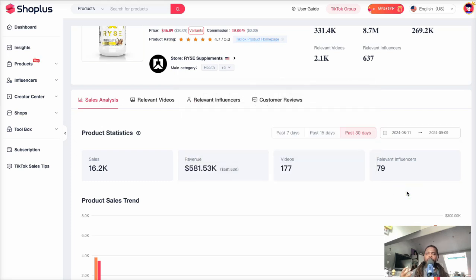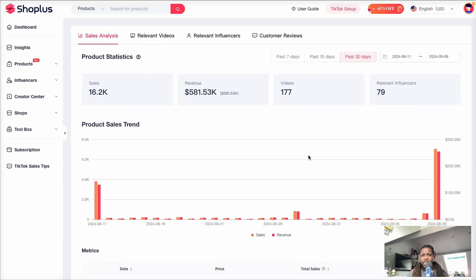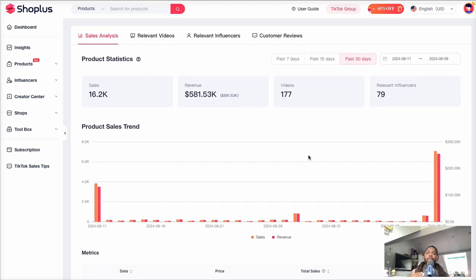And that's also going to let you know whether this product is an evergreen product that you can sell any time of the year, whether it's winter, summer, spring, autumn, Christmas, Halloween, Easter. This allows you to make that decision, because some products are very seasonal, whereas some products will sell consistently throughout the year, and those tend to be the good bets.